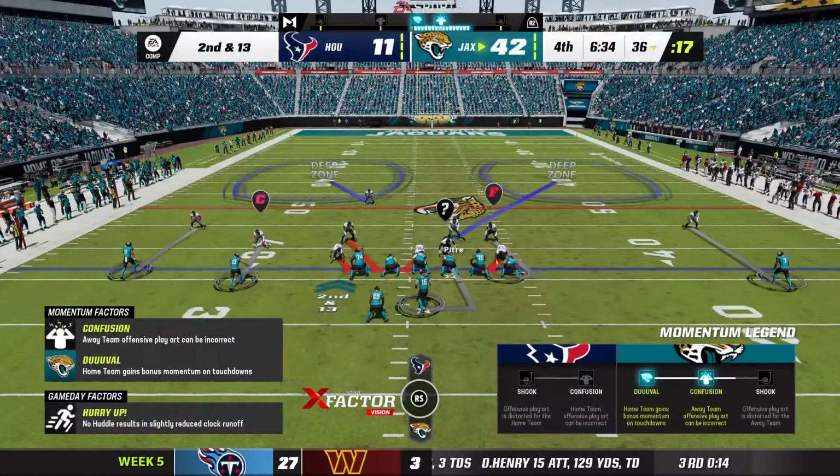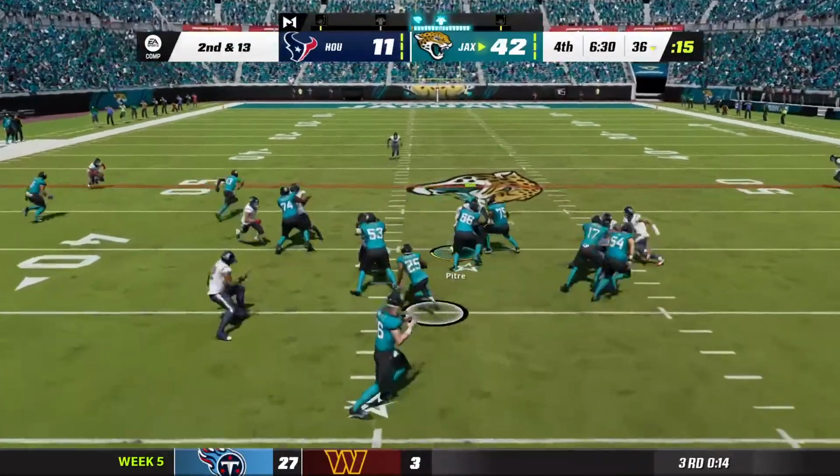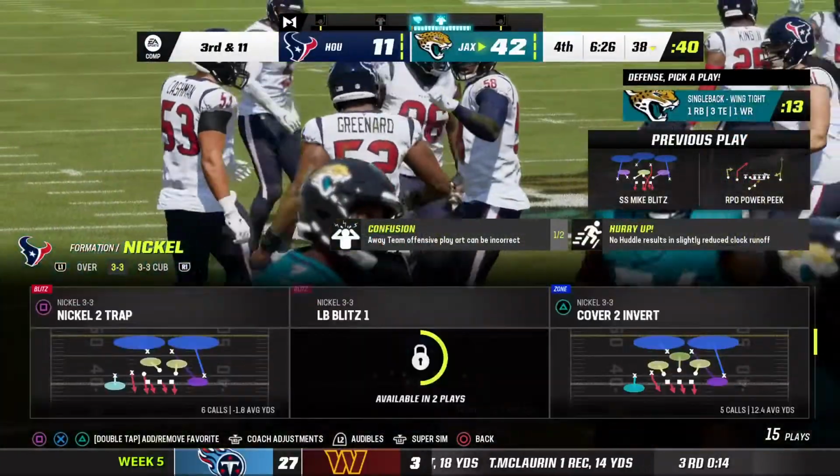So their task a little bit more difficult now. 2nd and 13 that they're walking up on. Out of the gun, they give to Robinson. And the hole closes quickly there. He gets maybe a couple up to the 38.